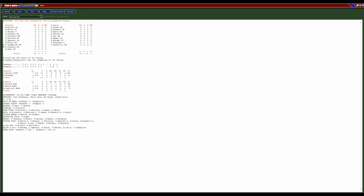So, Don Sutton gets the win, 7 innings pitched, 3 hits, 2 runs, all of them earned. 1 walk, 6 strikeouts, 2 home runs allowed, both to Mickey Rivers, solo shots. So he limited the damage there. Bob Welch gets the hold, 1 2/3 innings, 2 hits, 2 runs on the 2-run homer by Graig Nettles.